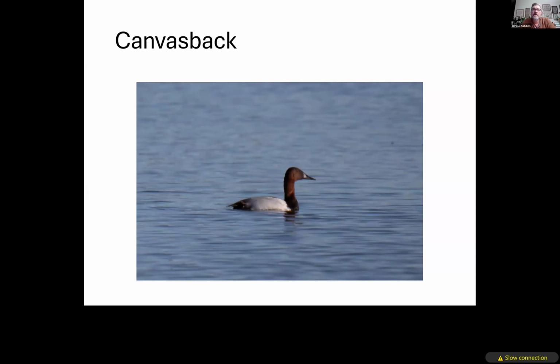Similar to the redheads are canvasbacks, in the sense that they also have red heads. The canvasback has that really sloped forehead, and the redhead has a rounder head. So with the sloped head, they're a little bit bigger and not quite that bright red. Not as common in our area, but definitely something we see pretty much every year at the lake.